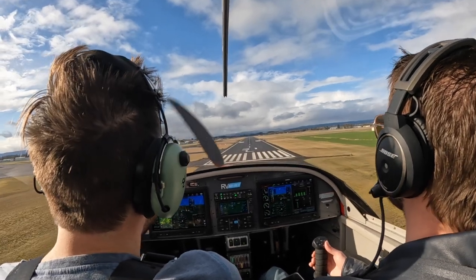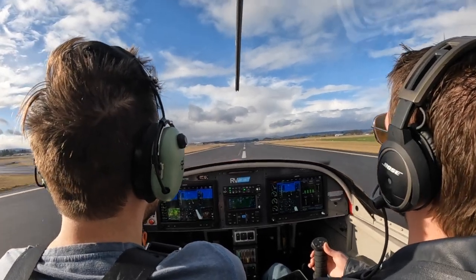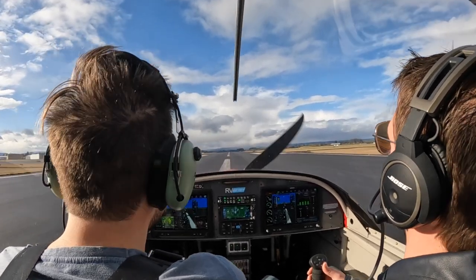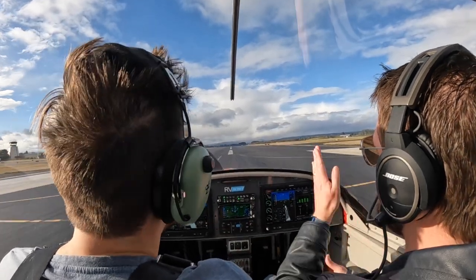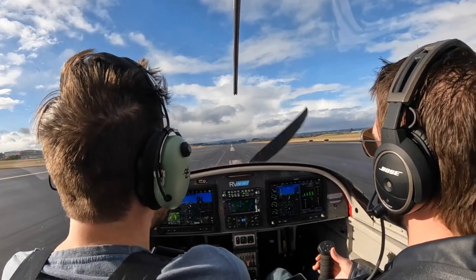Okay, there's 60, I'm just bringing it in. Then as I get into the roundout, see I'm pointing to the left right now. But I'm tracking the center line. Here, I'm going to put right rudder, left aileron, and just bring it all the way here, flying it down to that second stripe. You see how that was a three-point landing? Left, right, center. That's crosswind technique, okay? Flaps coming up, maintaining the center line this whole time.